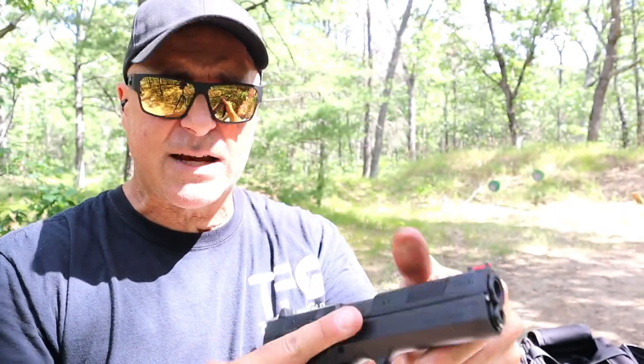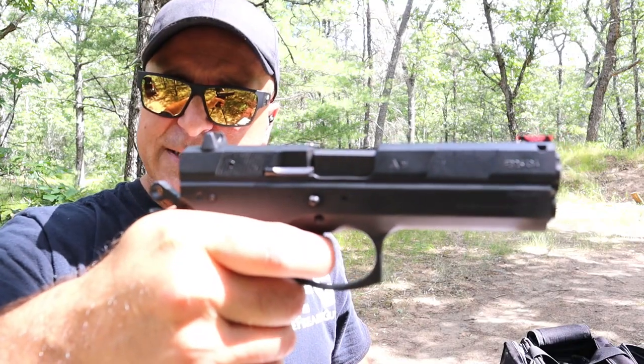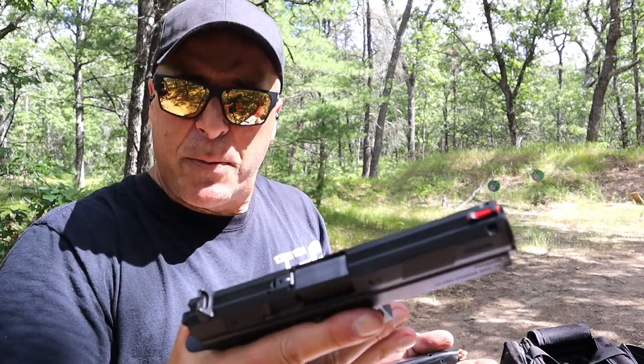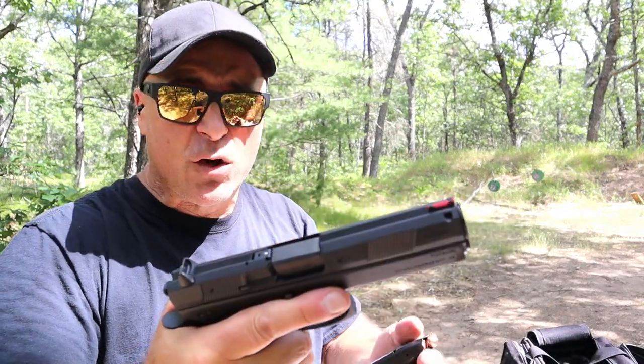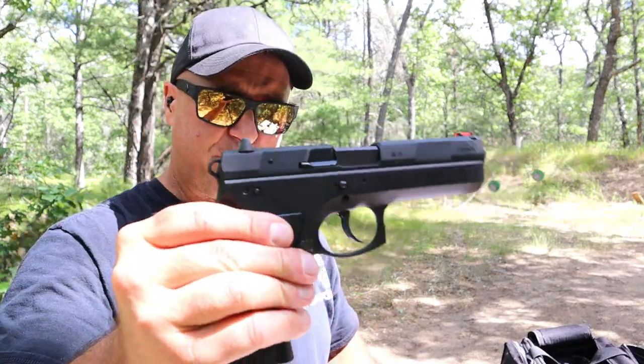Very nice single-action trigger, right around 4 pounds. Similar reset as the Shadow 2. The trigger weight on the Shadow 2 is actually 3.25. But the MSRP was $945. Now you're looking at closer to a grand to get your hands on a 97 model.